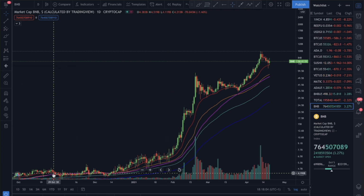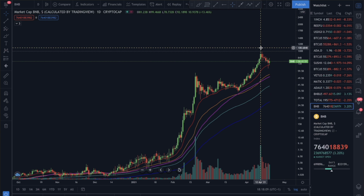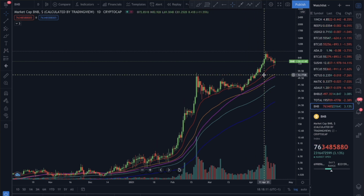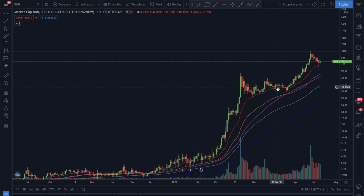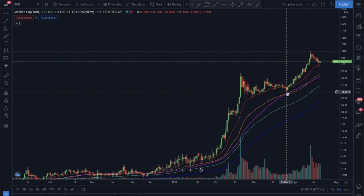Look at it, how beautiful it is, from where we were to where we are now. It's number 3 coin in the world. And the beautiful thing about this one is, if you look, we're holding the 20-day moving average. Here was the first time in March, so on the 25th of March, we dipped slightly below.